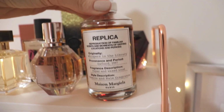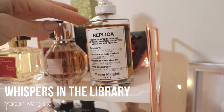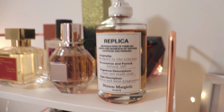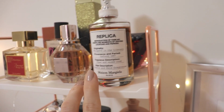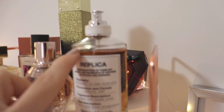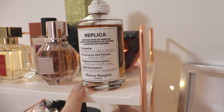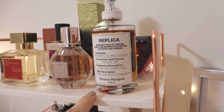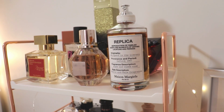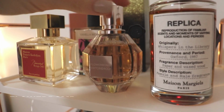Then up here we have Maison Margiela Whispers in the Library, and this one literally smells like what they say it smells like. It smells like an old building and books with a twist of vanilla. So it's very nice. The only issue with that one is that the performance is absolute garbage, complete garbage. So as you can see, I am putting a dent in it, which I'm quite proud of. I've had this for a couple months already, but at this point I'm mostly just using it to spray on my bed sheets and my pajamas because the performance just is not there, so it doesn't make a very good daytime perfume.